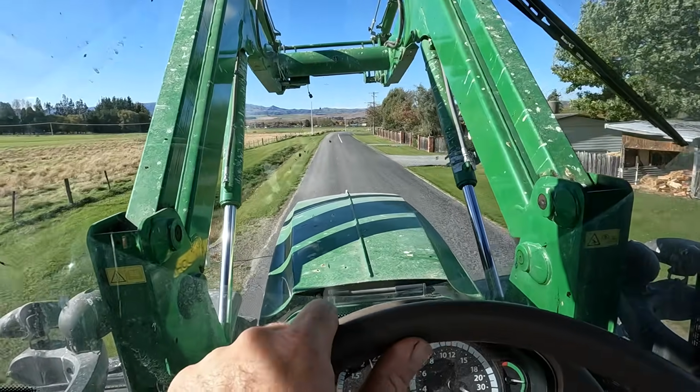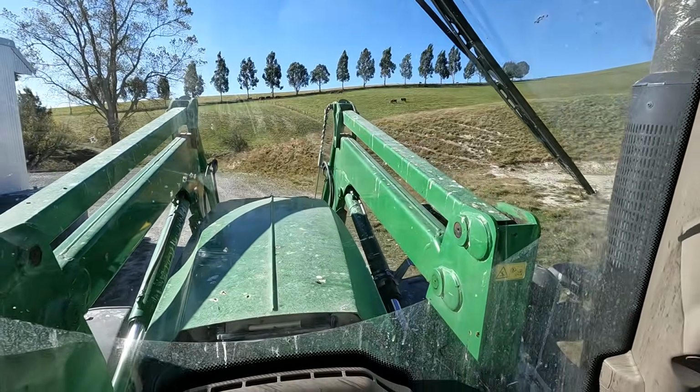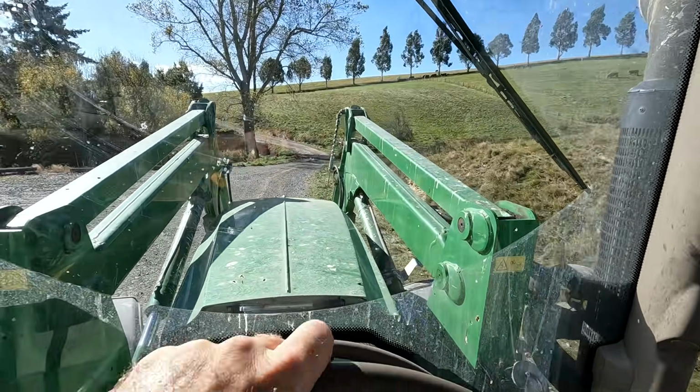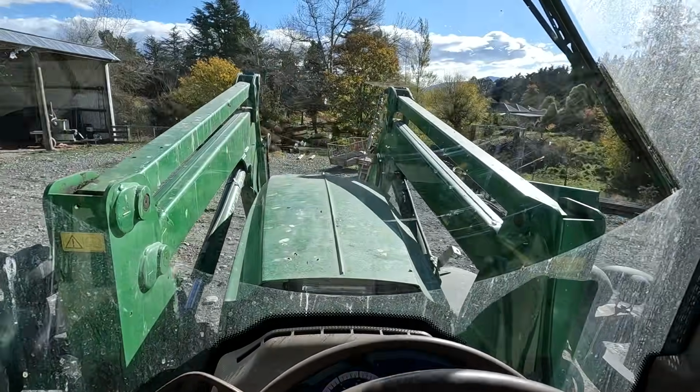Just taking this R series John Deere around to the other farm because it's supposed to live there, and then we're going to have a little look around over there while we're there. And this is the other farm. Park the tractor in the shed here somewhere, I guess. Probably here.